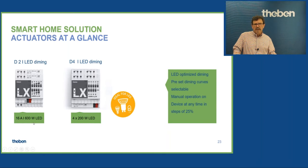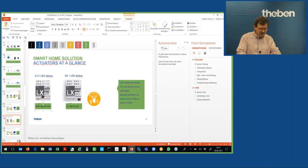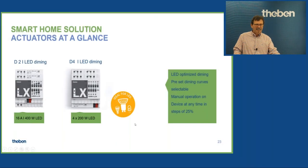The twofold, extremely powerful, 400 watts. Here's a typing mistake, sorry for that. Here we talk about 400 watts each channel. This was my fault, but discovered immediately and modified immediately.